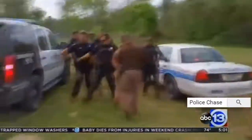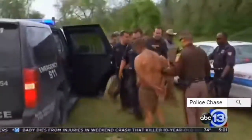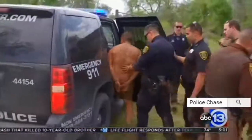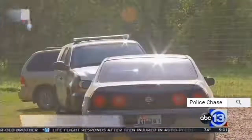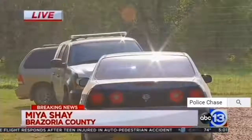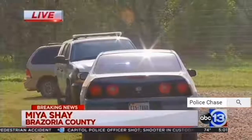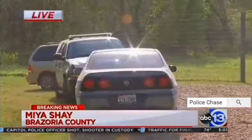Well, that suspect right there would not talk to me. It will be interesting to see if he actually tells officers anything when they begin to interview him. We know the issue right now is he at least had a weapon on him. According to officers on the scene, he apparently fired that weapon. That is why this is now considered an officer-involved situation.